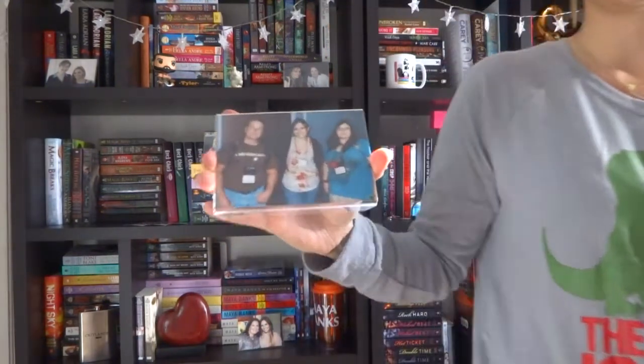Okay, so we continue with the A's. The next author that I have here is Ilona Andrews, and Ilona Andrews is another one that I absolutely love. And Ilona Andrews, if you are not familiar, is a husband and wife writing team. So this picture is from the first RT I ever went to in 2011. So in here I have Magic Breaks, Magic Shifts, Hex Appeal, which is a collection of short stories, Angels of Darkness.